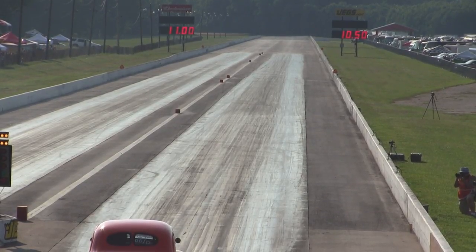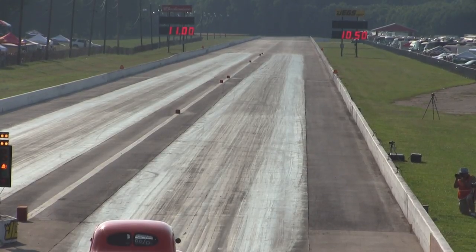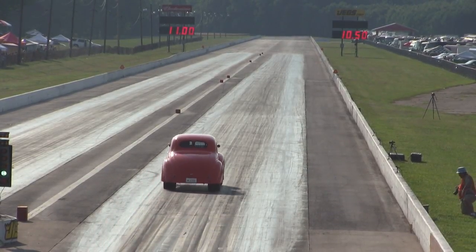So gas eliminator, we need you to the staging lanes, please. Gas eliminator to the lanes. These are gassers on the ground.